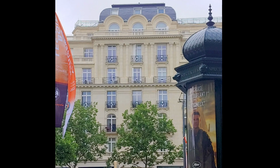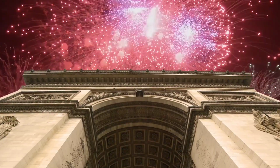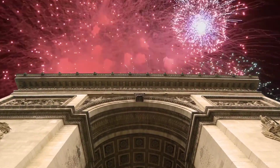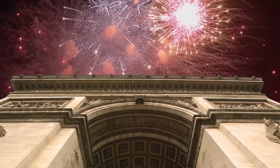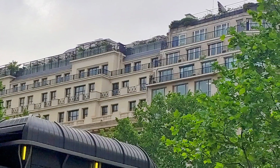It is also famous for being the setting for Paris's military parades, especially on Bastille Day as we know it, or what they call La Fête Nationale. And it is most famous for the victory parade of Allied and French forces that took place here in 1944 after the liberation of Paris.